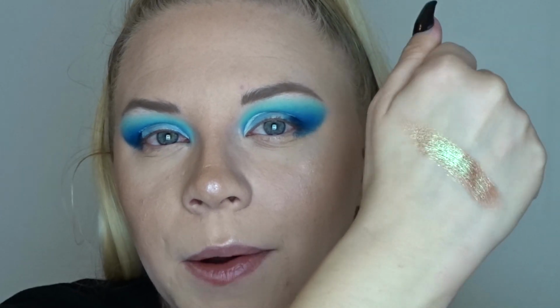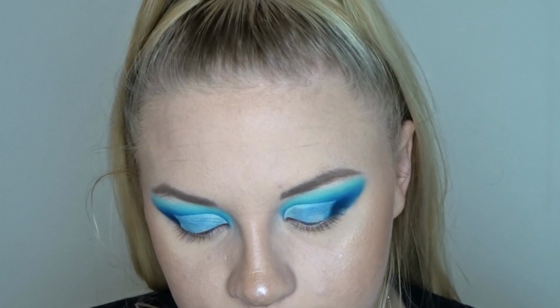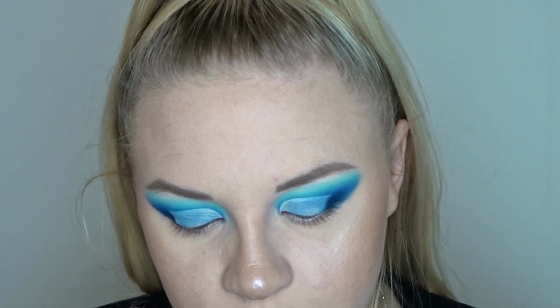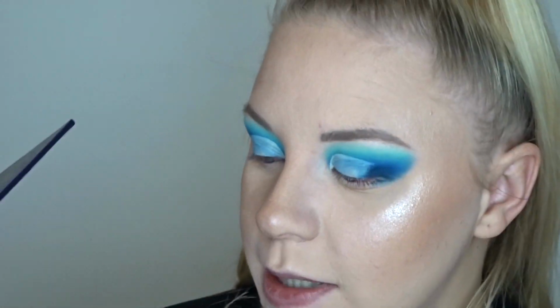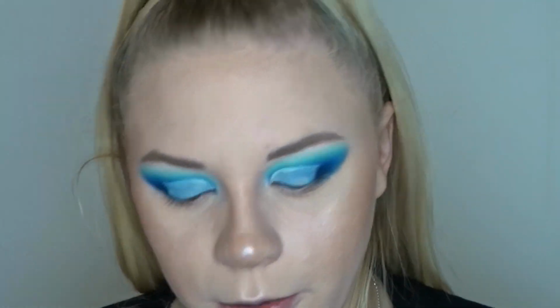I now need to put a shade on my cut crease, and I think I'm going to use this duochrome. Like how it's like, oh, it's brown. No, actually it's green. It's brown green. It is just absolutely beautiful. So I'm going to apply that to the majority of my cut crease, and then I'll use probably the dark bluey green shimmer to blend out the edges. So let's give this a go. This is called Crystal, by the way. I haven't even showed you what shade I'm using. It's this one here, which as you can see is a duochrome.